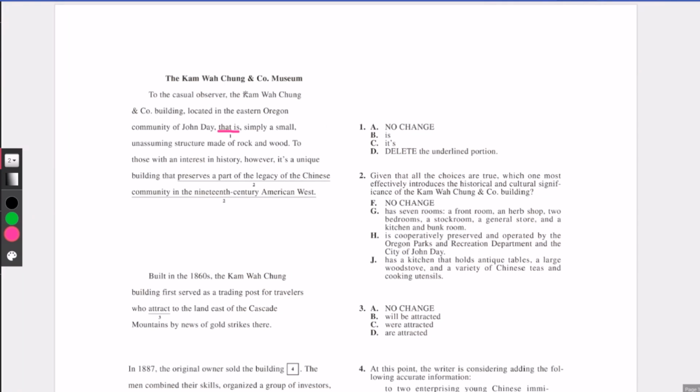Again, we need a verb here. We don't want an additional subject because that creates a run-on sentence. So "that is" does not work because "that" is an additional subject. "Is" is just a verb, so that works, right? The building is an unassuming structure. The other option adds an extra subject, and we don't want that, and deleting it does not work because it has no verb. So the answer is B.